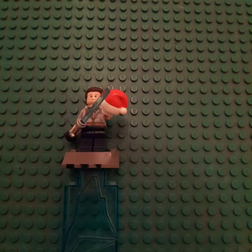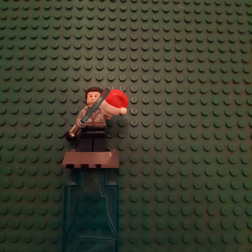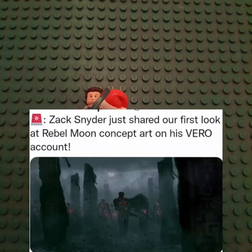Now obviously it's a version of Star Wars, and on the picture here we've got concept art of what Rebel Moon is. The picture you see on the screen here is a soldier walking in with a cloak behind him. I like it. It's nice concept art, and this is a picture that he has on Twitter and Instagram and all that.